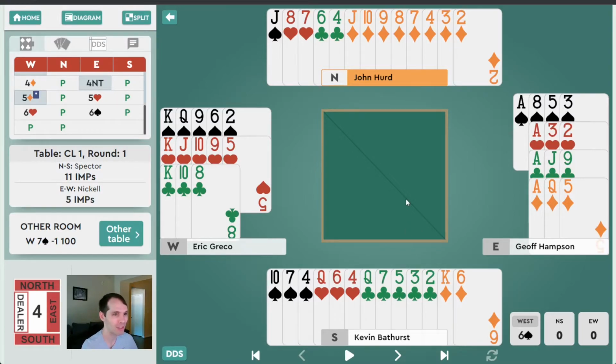Like I said, I'm not going to try and go into a lot of analysis about whether or not East should be bidding 7 or trying 6 no trump or a variety of other things. So let's take a look at what happens in the play. North is on opening lead, and let's see what he leads.